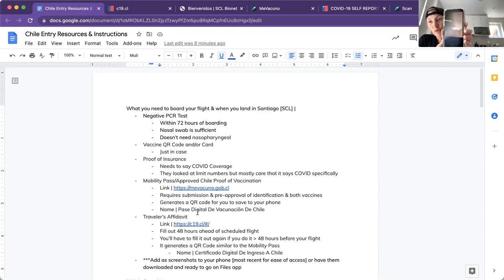Then you're going to need some sort of proof of insurance. So this is COVID specific. We got extra coverage. They do look at the limits when you arrive at the first stand, but they're mostly looking just for some verbiage that says COVID on it. So make sure you have that available.